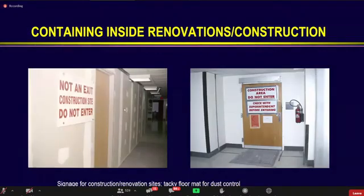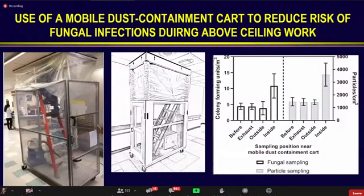So here is a construction area, signed "Don't Enter," and you can see here again, we have a mat to take dust off the floor before people go in. They should check with the superintendent. Once you go into that area, we usually use large machines, HEPA machines, to keep the dust down.